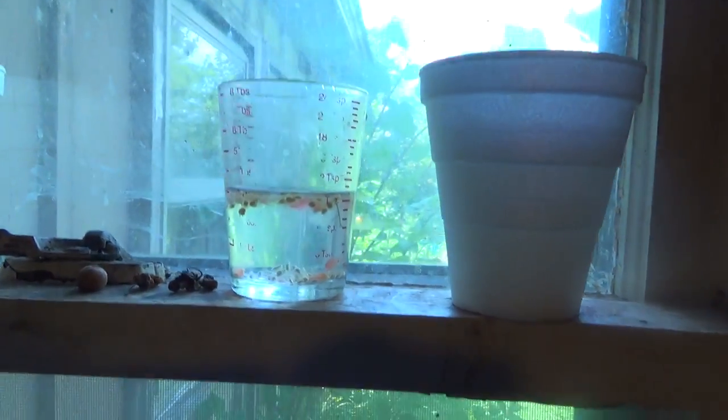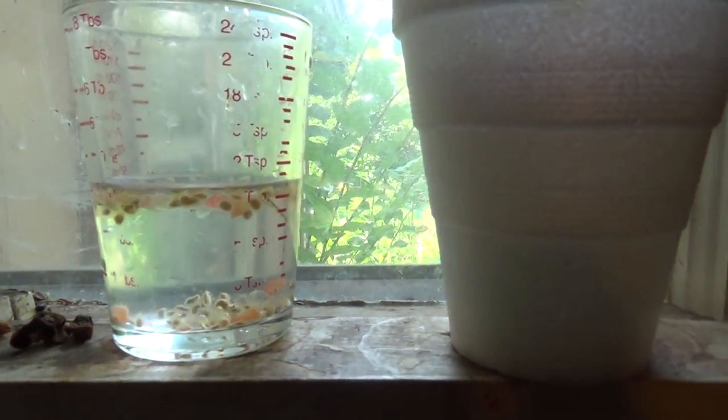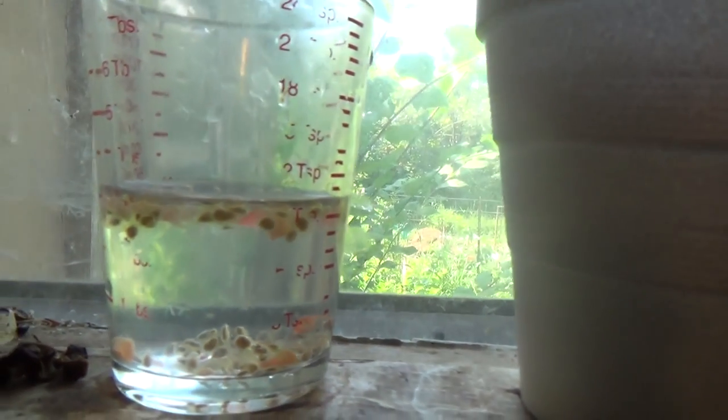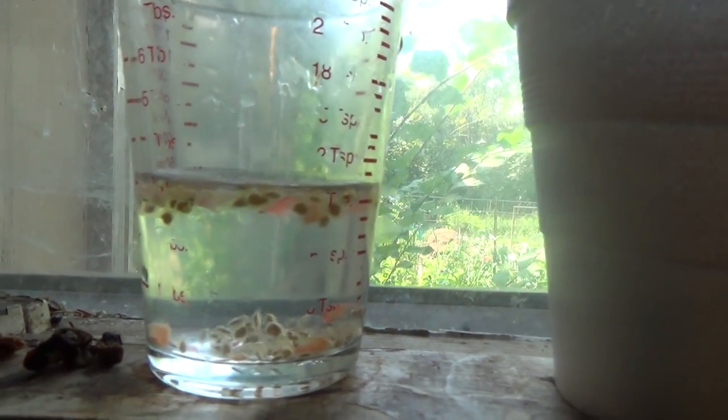Okay, I've got the majority of the debris from the tomato separated. You can see there's still floaters and sinkers, but the fermentation will start from all the gunk that's left on there, and in a couple days this should be ready.